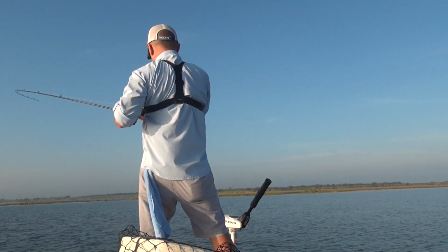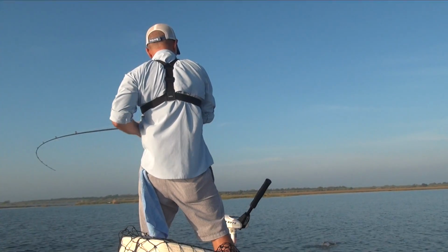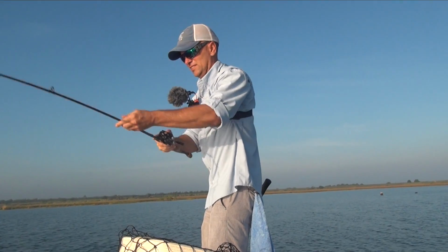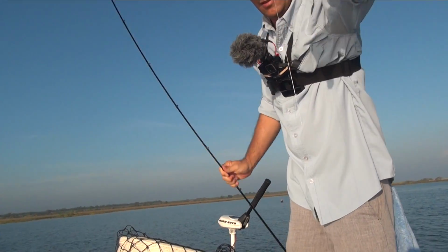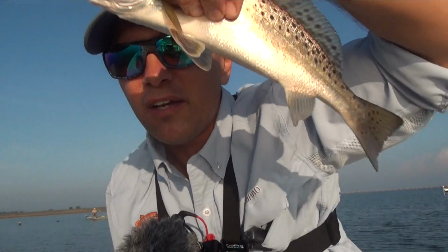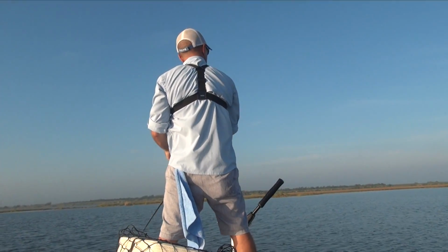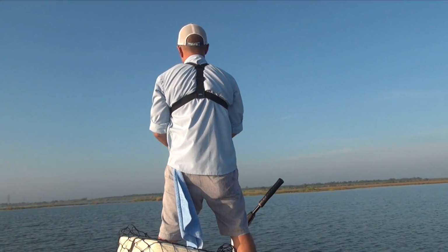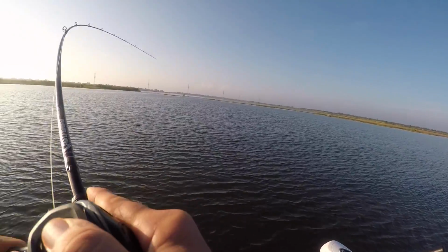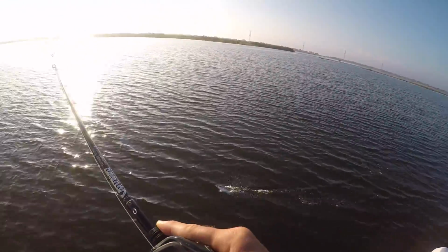Oh, there's another one. Boy, is that beautiful. Is that pretty or what? Water's just gorgeous. Another keeper. These are perfect eating size speckled trout. This one's getting a new lease on life. See you, buddy. Oh boy, did he nail it. Good night. Not a big fish, but boy, he hit it. Definitely a keeper. Better than I thought.